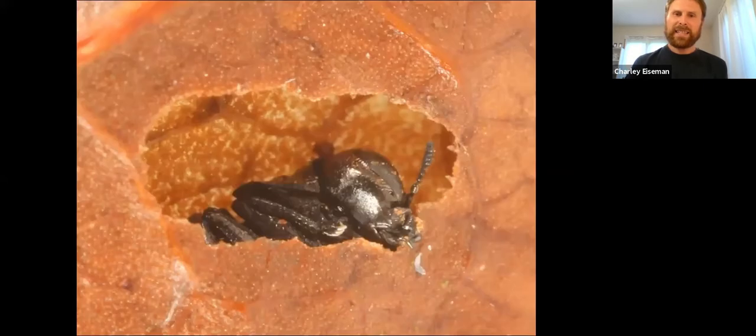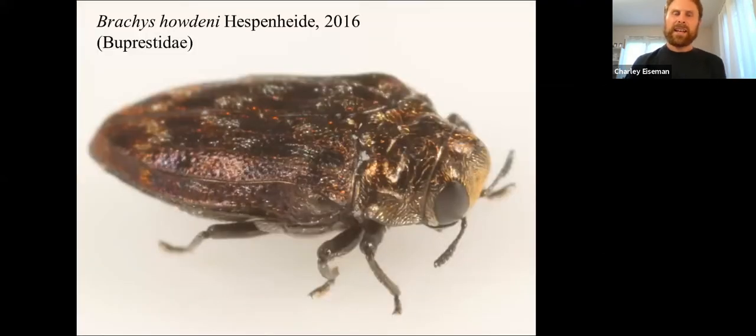So I saved that leaf, and a few months later saw this adult beetle starting to chew its way out of the lower epidermis. I showed this beetle to Henry Hespenheide, who's a specialist in buprestid beetles. And he said that it was an undescribed species that Henry Howden had reared several decades earlier. He said if I could get him a half dozen or so, he would describe it. So I did, and he did. He named it Brachys howdeni.